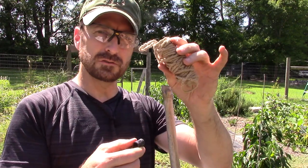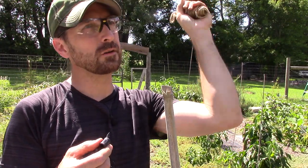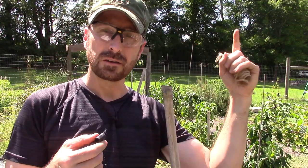I'm going to use this jute twine and tie it to the bamboo, and then I'm going to tie it up top on our pole that carries the load of our tomatoes that you saw me make in that last video with the tomato trellis. So if you haven't, go check it out up here.